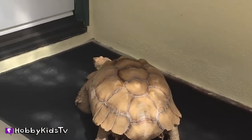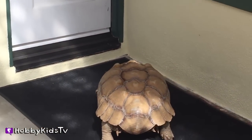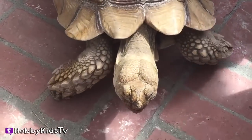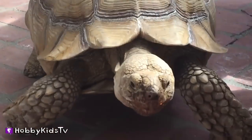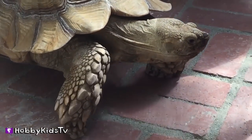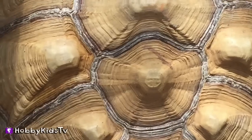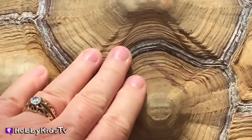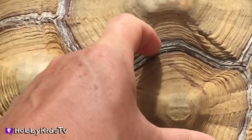Look at him. He's saying, knock, knock. Anybody home? Maybe he's still hungry because he tried to eat that dead leaf. Wow. His shell is really cool. Those ridges. Listen.